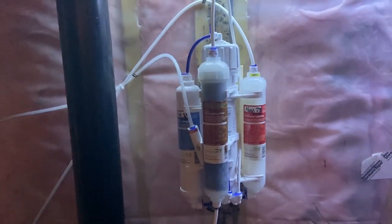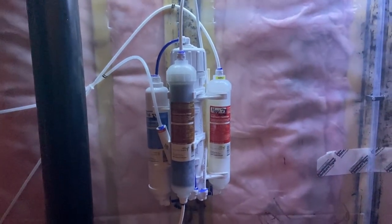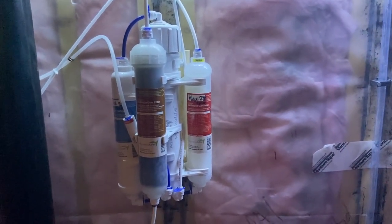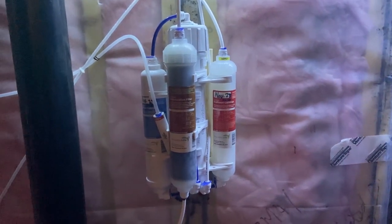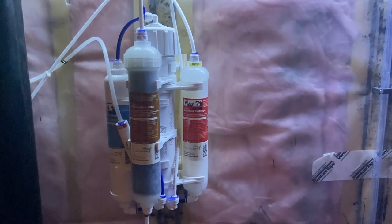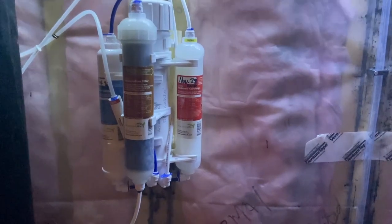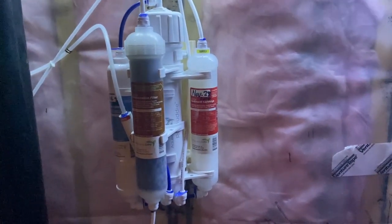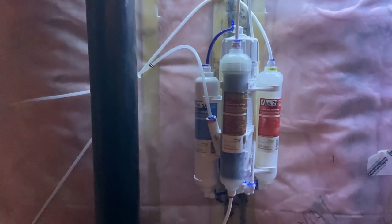I have my Aquatic Life RODI system that I bought for about $140. You can order the replacement parts from Amazon. They're rather inexpensive. They need to be switched out about every 3,000 gallons or 6 months. I don't think I'll be hitting the 3,000 gallons, but definitely every 6 months I'll be switching them out. And up front here, the DI filter needs to be replaced every 6 months or 1,500 gallons, but I don't think I'll hit that either.